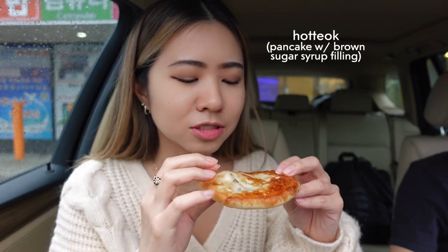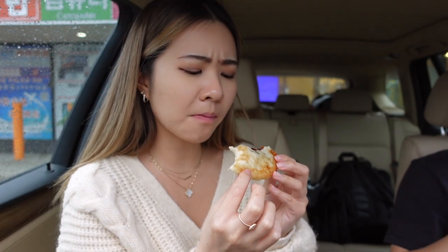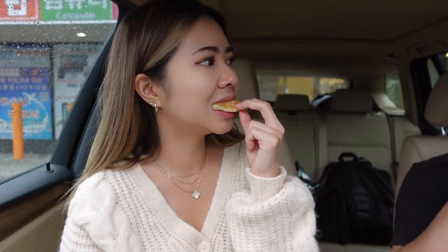Oh, I can smell the filling already. It smells so good. I'm gonna try the hotteok. Hotteok. Guys, my Korean pronunciation is quite poor, but I hope it gets better this year. This one is more cinnamony than the one in Gwangjang Market. Reminds me of apple pie. There's something like slices and stuff. It tastes like apple pie. So good. Yay!